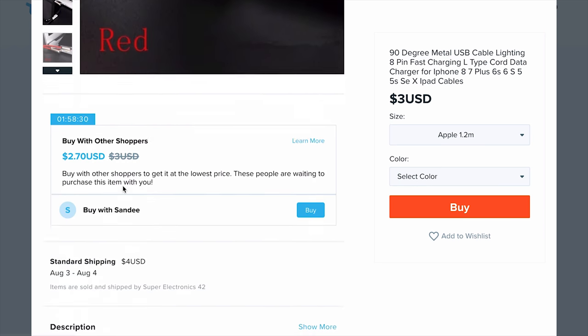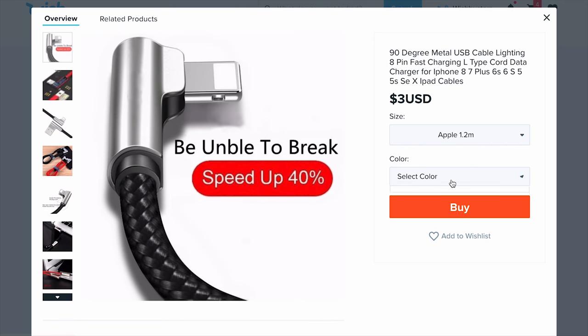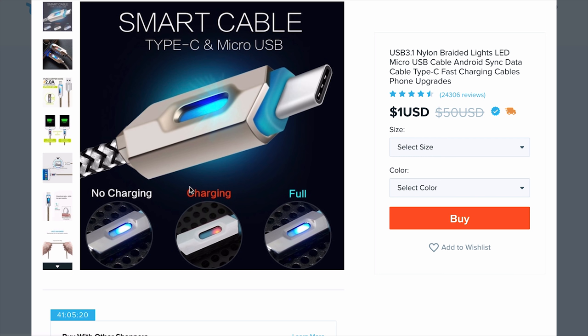Just got a random charging cable. Any reviews? Of course not. 1.2 meter. That's all we're getting. Can we get it in red for $3? What is this? Another cable?